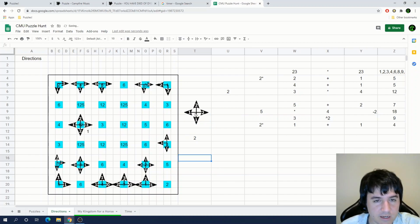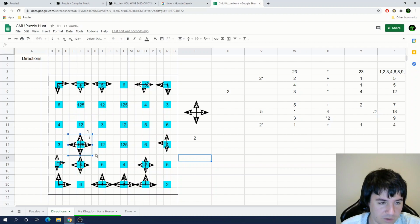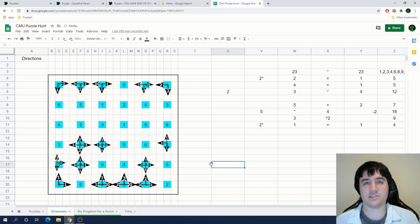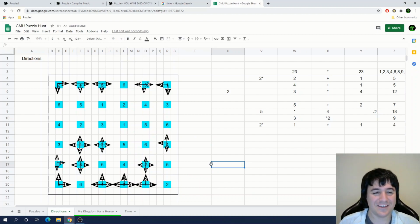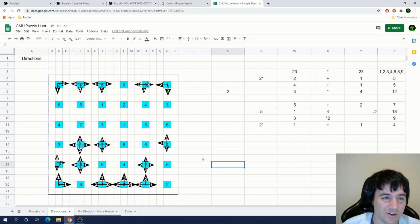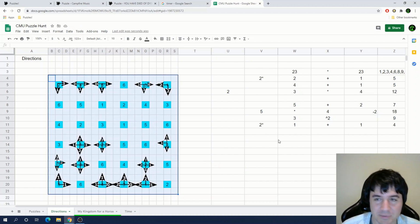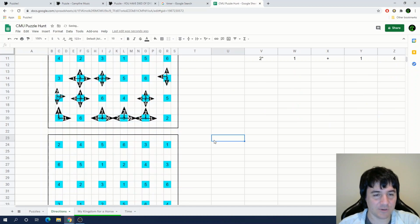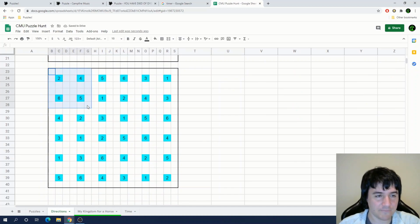Okay, I think I just went down the trail of logic for if I had put the 1 here, and I don't think it works, so I think the 1 has to be here. Okay, I think at long last, through many failed attempts, and also completely bypassing part of the puzzle, I've figured out where everything goes in this one.